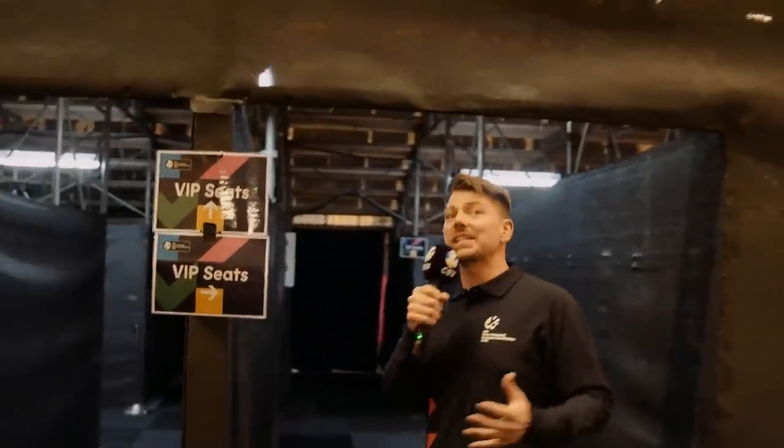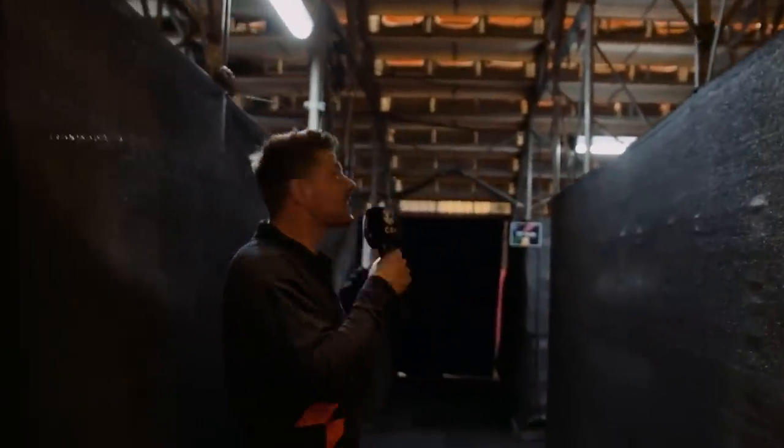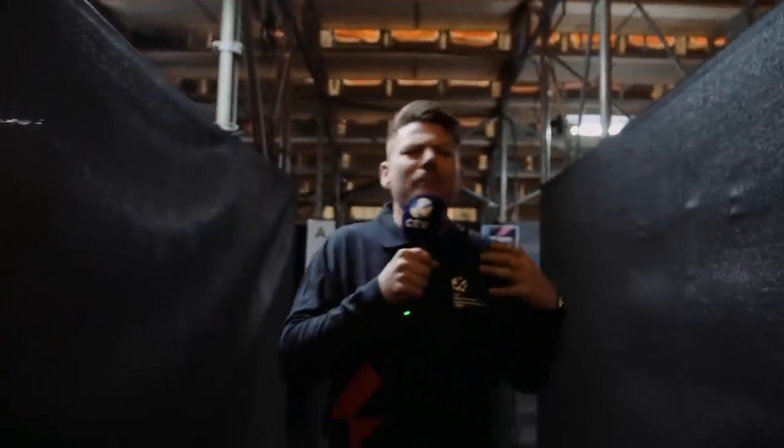Now, I'm 1.90 metres, so some of the players might have to duck to do that, but we enter underneath the stand. And every step closer to the court that I take, it just feels more visceral, more real. And now there's no turning back. We enter through this curtain. We're actually going underneath the supporters.